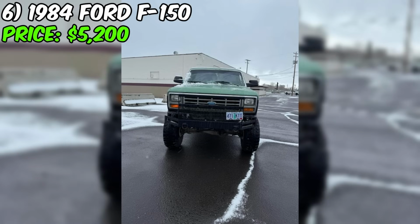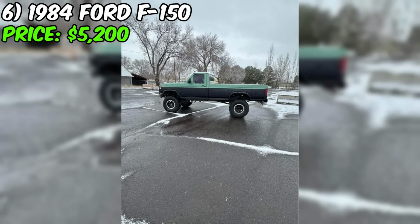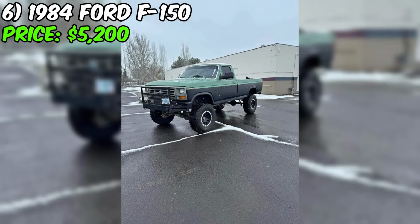The seller emphasizes the truck's clean title and new tags, highlighting a genuine effort to provide a comprehensive and transparent description. In conclusion, this F-150 seems to be a well-maintained, customized classic with off-road capabilities.